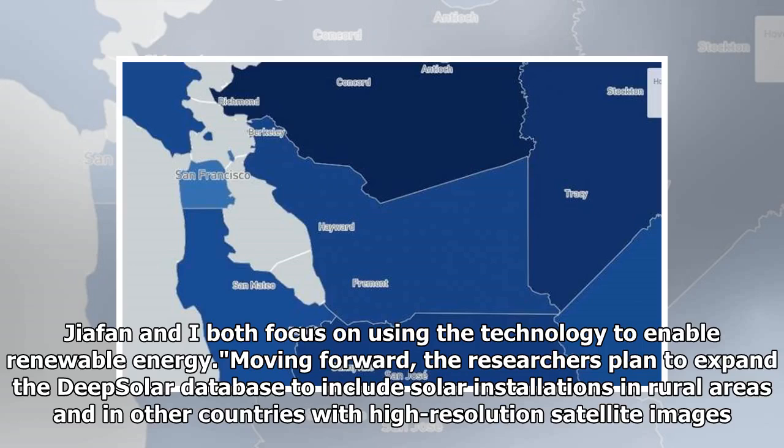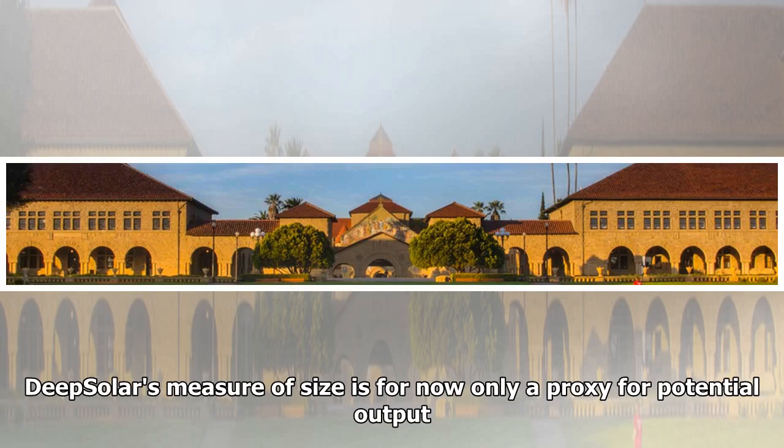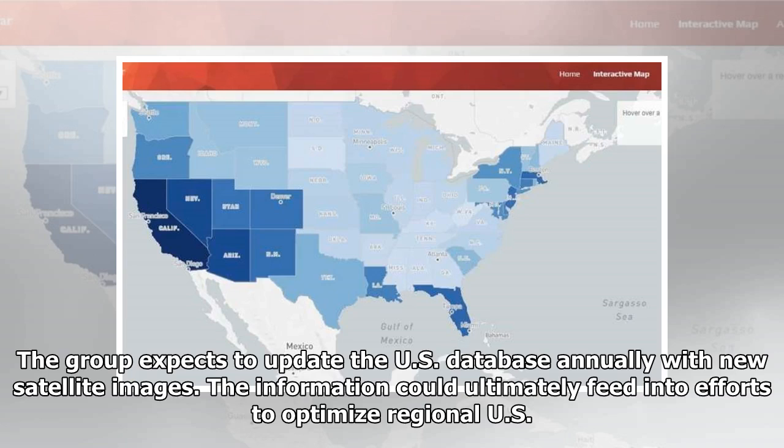Moving forward, the researchers plan to expand the DeepSolar database to include solar installations in rural areas and in other countries with high-resolution satellite images. They also intend to add features to calculate a solar installation's angle and orientation, which could accurately estimate its power generation. DeepSolar's measure of size is for now only a proxy for potential output. The group expects to update the U.S. database annually with new satellite images.